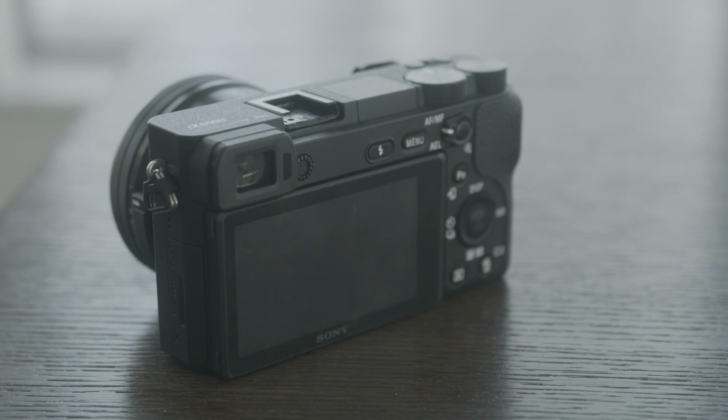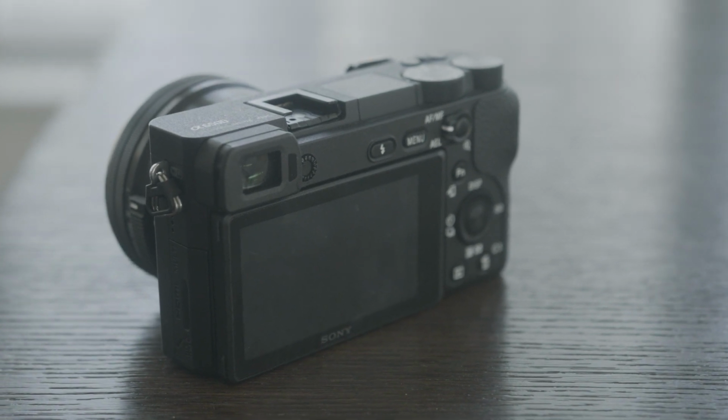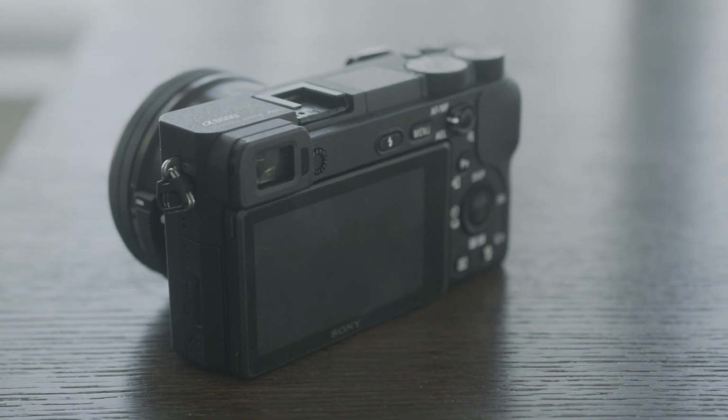This camera, just overall, it's a tiny little package. It's very small. It's only about 450 grams. Has so much performance. It has so much built in and such a robust design.